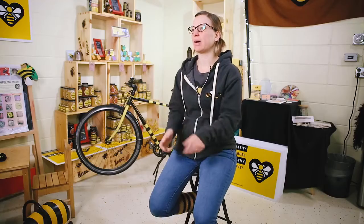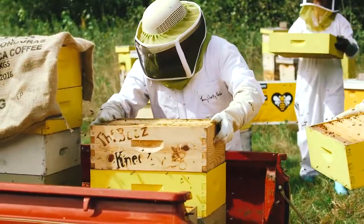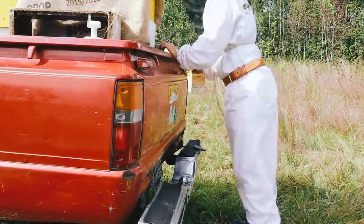After we brush the bees off the frames, we put them into boxes that we can take with us. And then we take this honey and we bring it over to our honey house so we can extract it and put it in a jar for us to eat.